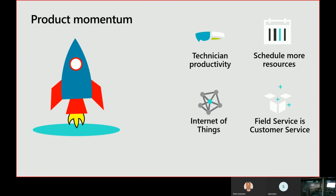The impact of Internet of Things, and then field service ultimately is customer service. It's not this behind the scenes thing that happens. When someone comes and does a maintenance or repair, it is about giving the right experience for the customer. So these are the four buckets that Microsoft is focusing their attention on.